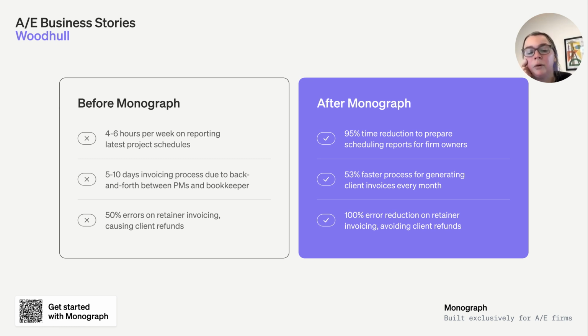I'm sure there are people on this call who have worked at other firms where, for example, they're working in a design phase, but they have no idea what the fee limitations are. And so they work because they want to do their very best. And then they get told, well, we've just gone over by 200%, and they get sort of chastised for it. But how on earth are they going to know unless they're told, right? So Monograph has been awesome for us in terms of that transparency, which is such a core value for us, because we simply cannot run a company like Woodhull without it.